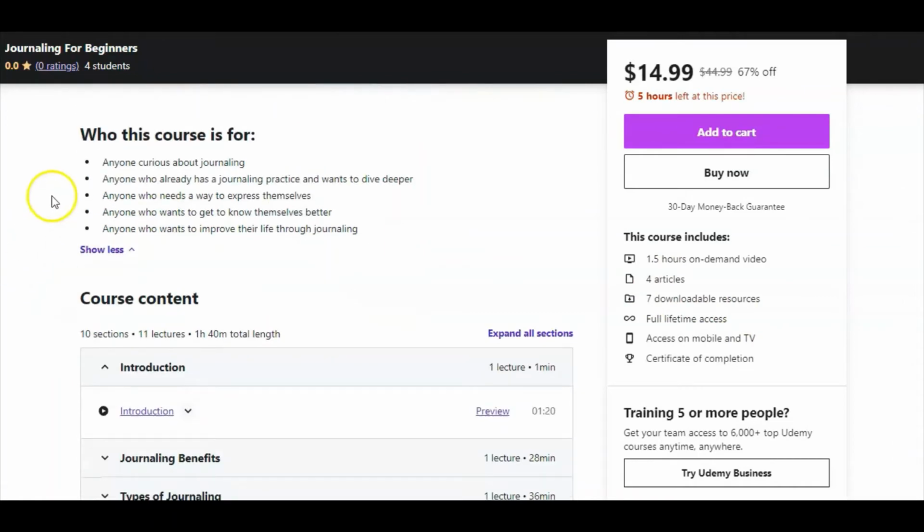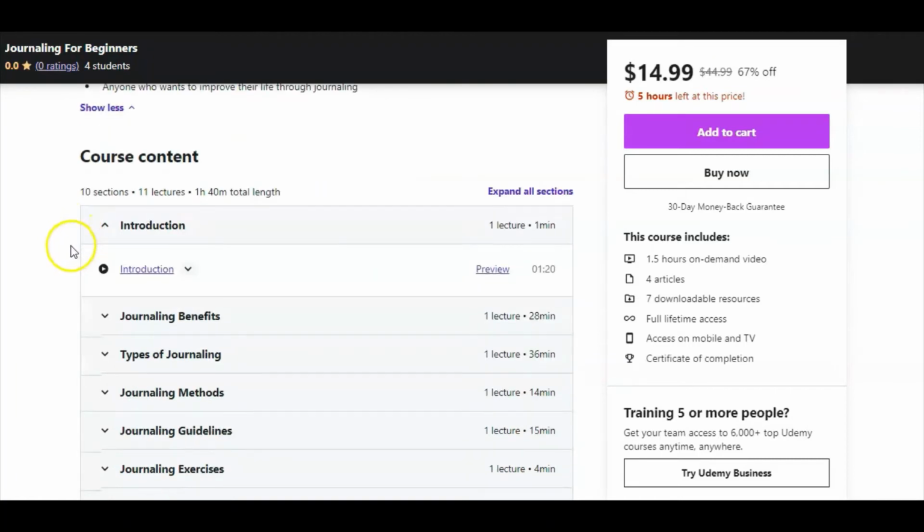Who is this course for? Anyone who is curious about journaling, anyone who already has a journaling practice and wants to dive deeper, anyone who needs a way to express themselves, anyone who wants to get to know themselves better, anyone who wants to improve their life through journaling. So here you go, here are the sections.